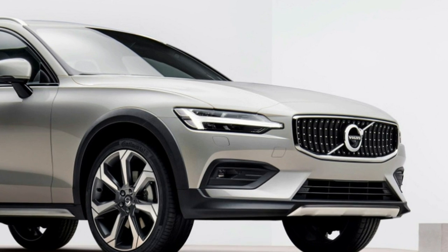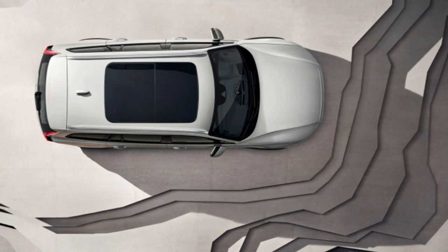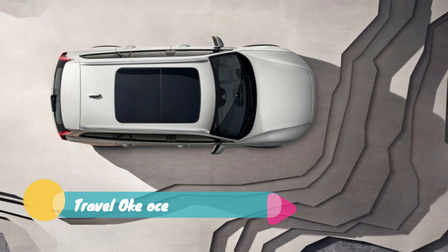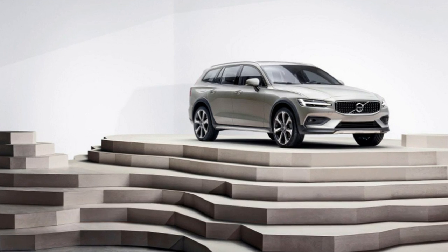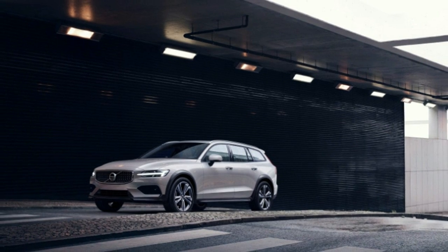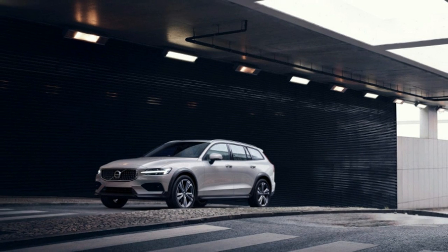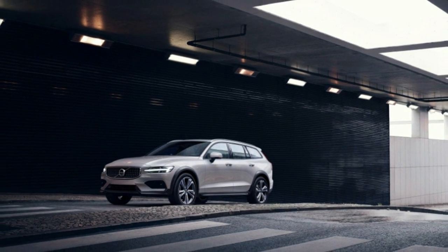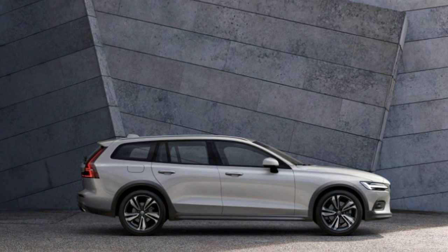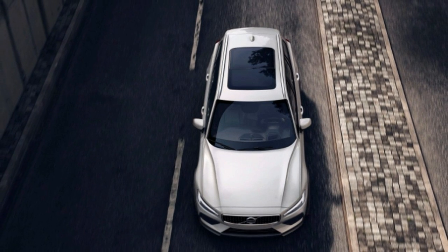The new model is no different. The V60 Cross Country sits nearly 3 inches taller than the V60 wagon. Power from the turbocharged 2.0-liter inline-4 is sent to all four wheels. A mild hybrid and plug-in hybrid will arrive in the future. All-wheel drive comes standard, and the V60 Cross Country comes with hill descent control and an off-road driving mode.